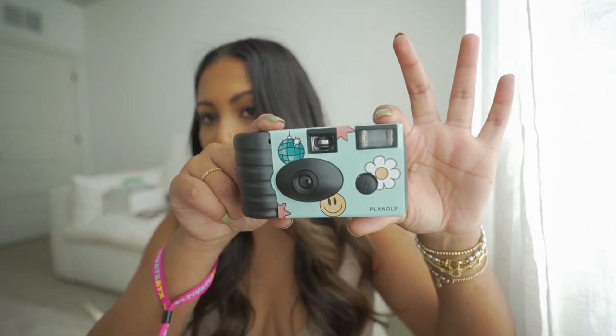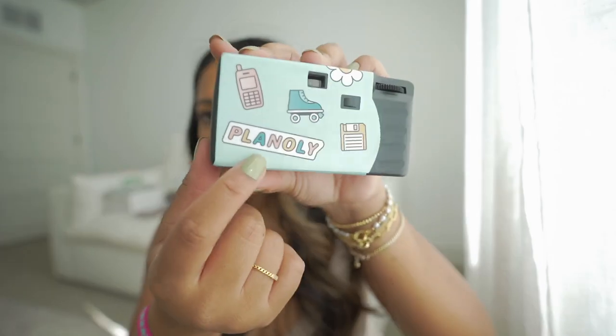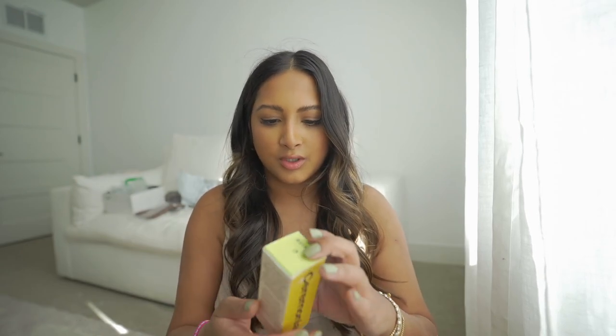Oh, I also took a photo with some of my new friends, and I thought I got a shirt, but I don't know where that is. I got this little camera from the Planoly booth, little picture spot, and I actually use Planoly, so I love that brand. That's another really, really cool brand. I use it to plan out my Instagram feed, my personal and my business one, so that is awesome that they were there.